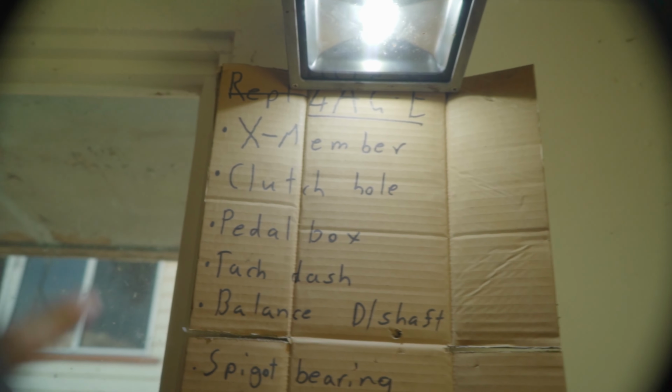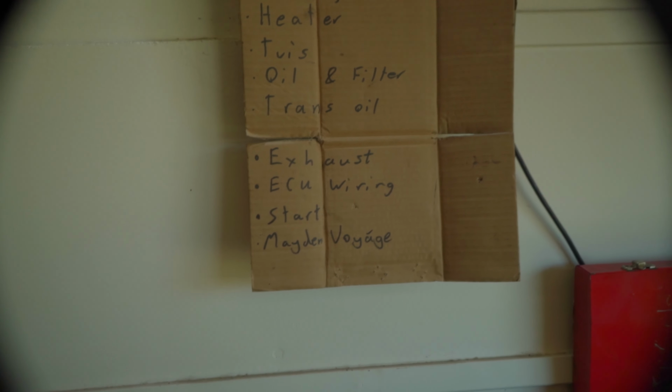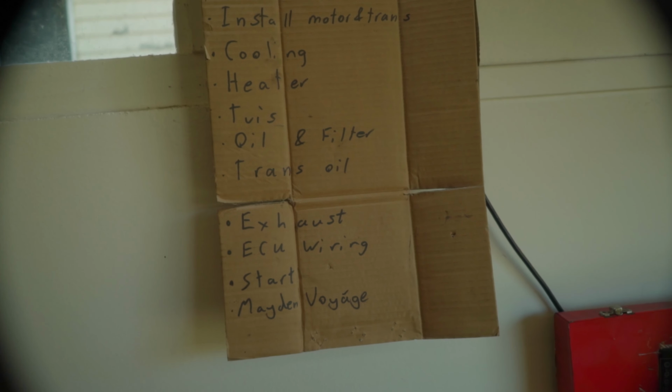But regardless, let's get stuck in. I'm gonna quickly run you through this list that I've made up and then what I'm gonna try and get done today. I don't have a lot of time today, but I'm gonna try and get through as much as I can. So let's turn the camera around. We will be starting, sorry, what we have first. This is a list in no particular order of the things that I can remember that need to be done to get this motor in.